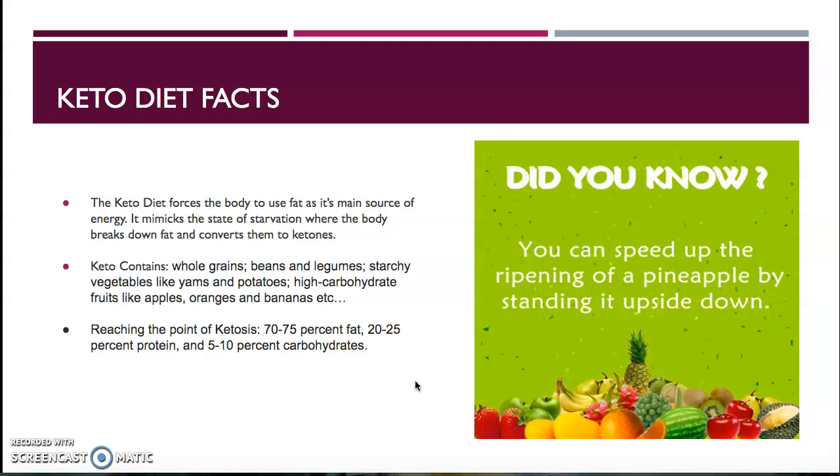But these are some facts and some good things to know about the keto diet and how it affects children and how it can help them a lot, and to know just how it works.